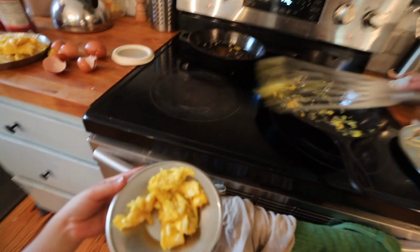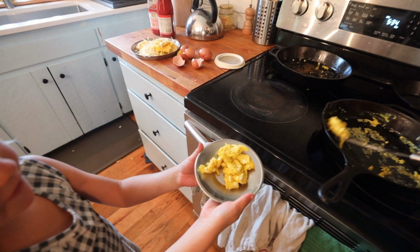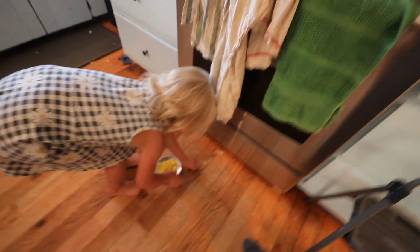Oh, I have an idea. Put them on. Oh my. The original plate. And we have to pick it off the floor too. Alright, guess it's good for my microbiome. Get a little bit off the floor.